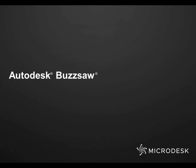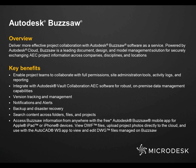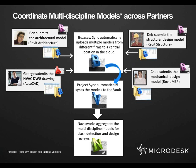And Buzzsaw was definitely another one that you can utilize within the mobile devices. It allows you to essentially connect to, still like a glorified FTP address, but it allows you to deliver a sort of collaboration idea with your files. It's not necessarily tied to a certain file. You can utilize it with a lot of different files. A lot of different disciplines can get involved in this. And you can start to work in conjunction with a lot of different DWF files with the cloud and the AutoCAD WS app, and there's also a Buzzsaw app that you can download from the iTunes store as well.